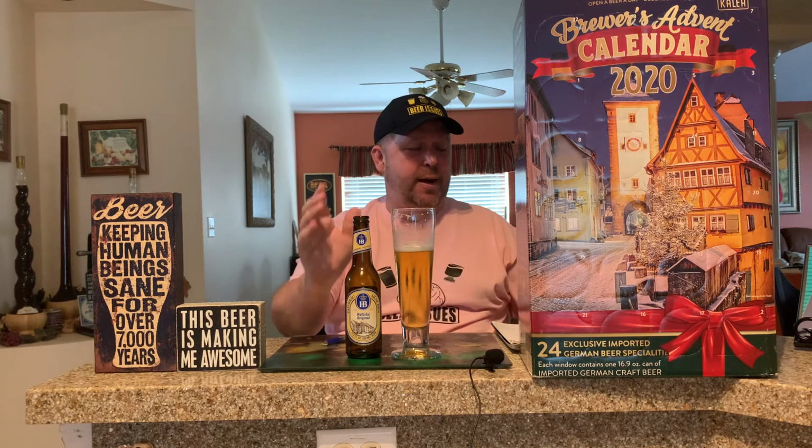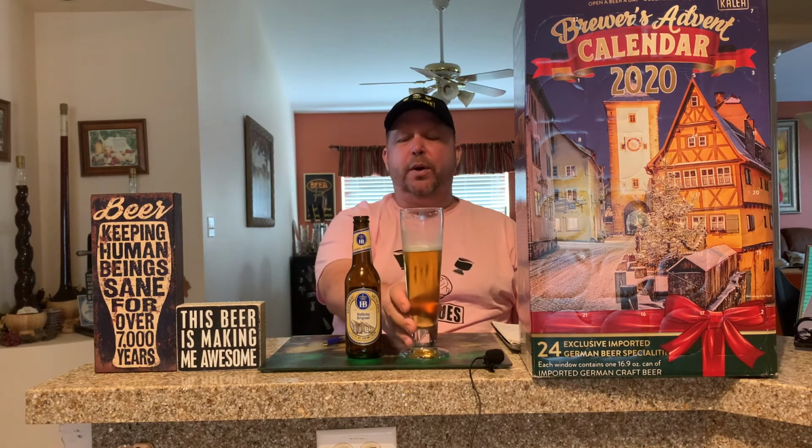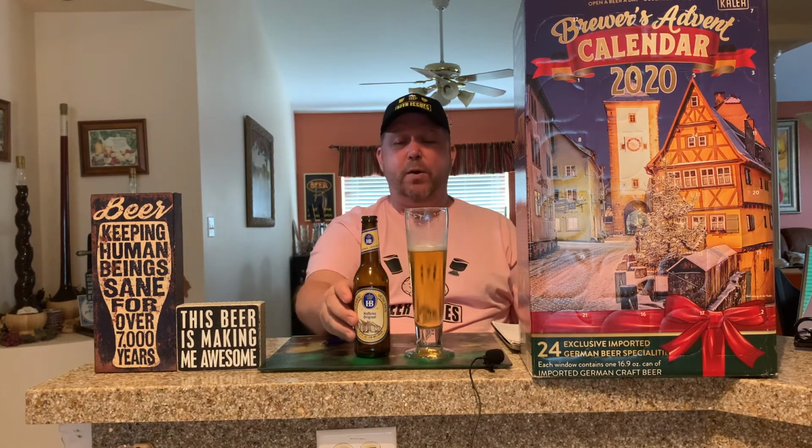But anyway, the brewery was originally founded back in 1589 by the Duke of Bavaria, which is Wilhelm V. Wilhelm V was the founder of the brewery there in Munich. But I can tell you, they've been putting out great beer for a long time.